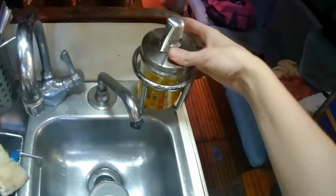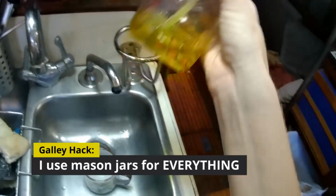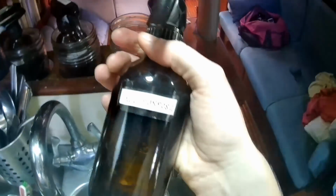And let's see, we got a soap dispenser here. This is a really nice cup holder. That just works perfect. This is a mason jar. Everything on my boat is mason jars because they're awesome and you can store food in them. Speaking of mason jars, here's some more glass.